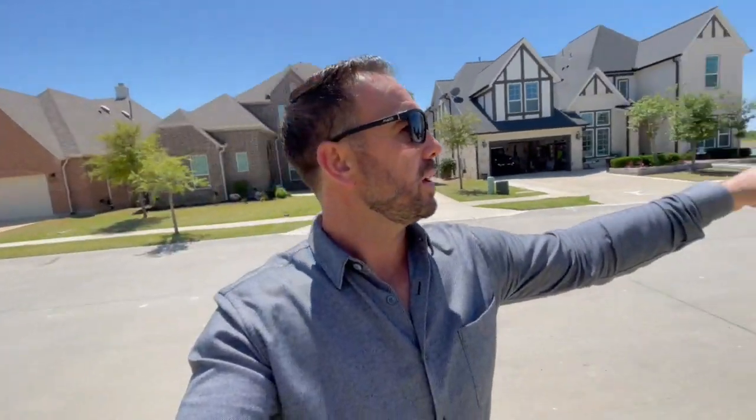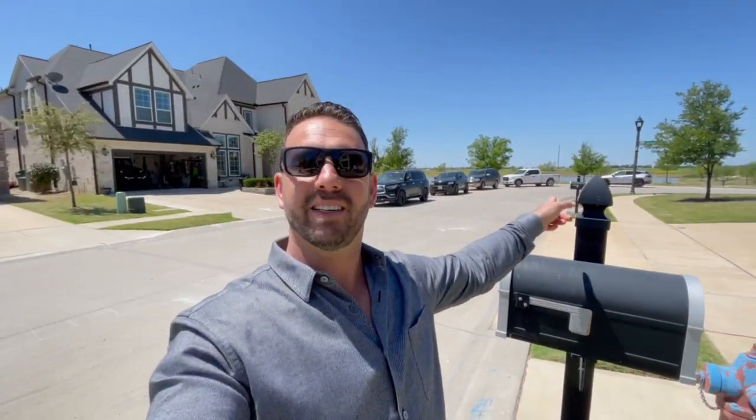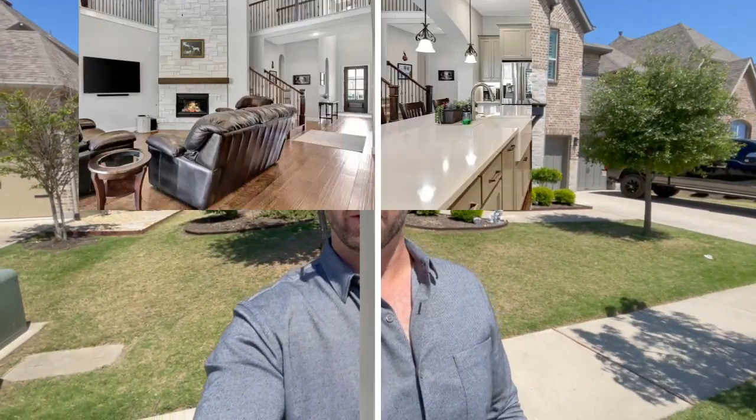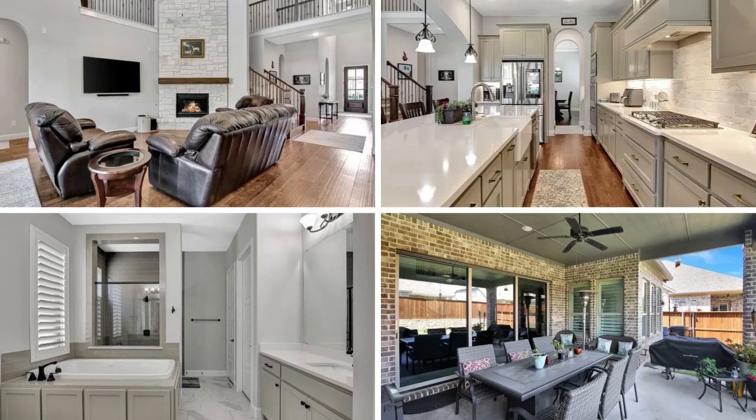Over here also, you've got a nice little pond right over here. So that's pretty cool. You got a pond right in front of your house. Man, a great, great location. It's also a big house, right? I mean, it's got the media room, it's got the game room, it's got the extended patio. So this is really checking all the boxes for about $860,000.